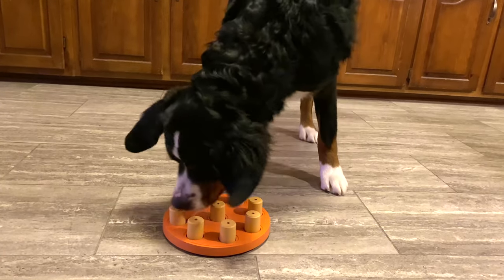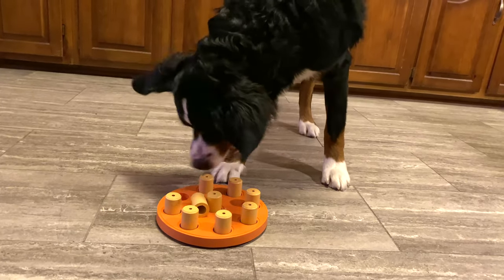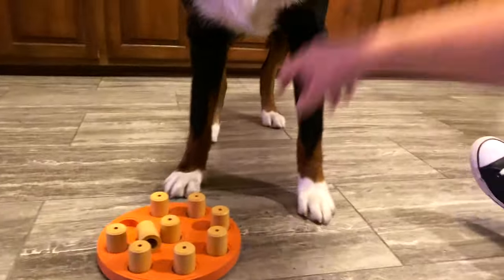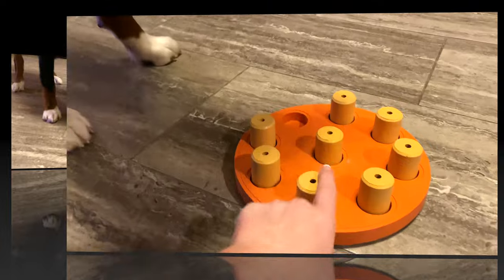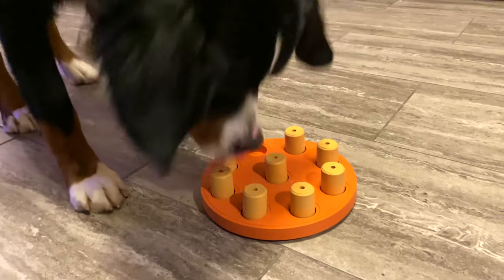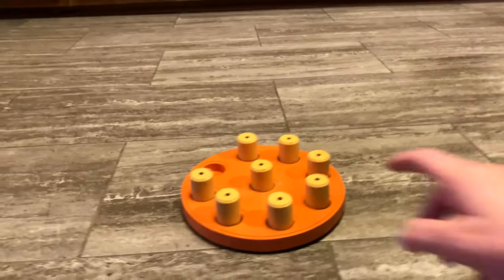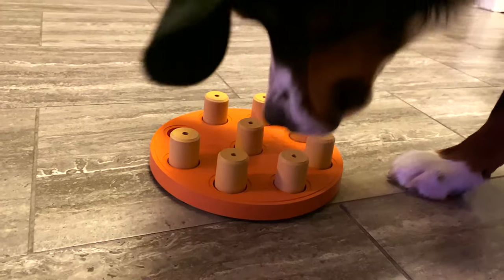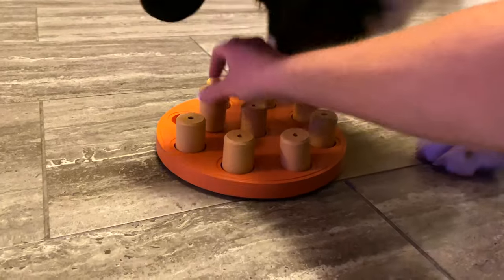At a minimum, he's definitely more interested in this puzzle, so that's good. All right, buddy! Good boy! That's my good boy! Good boy. They're under here, see? Just like the other one. Okay, this one is empty, okay? Look, this one is there, but it's empty, all right? Not gonna get any more treats from that one.